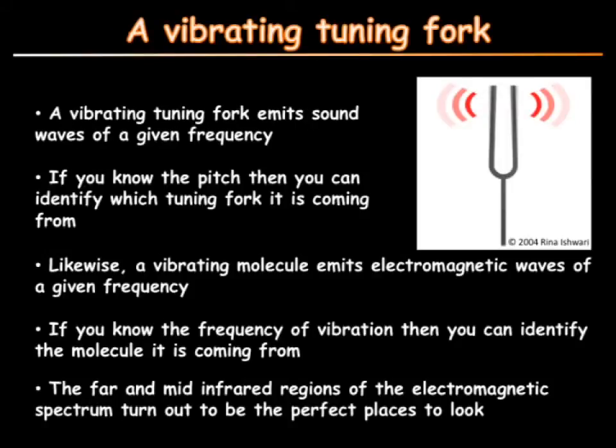Now, the same thing happens, but let's consider a vibrating molecule in the atmosphere. It emits EM waves, not sound waves, but EM waves of a given frequency. If you know the frequency, which we do because we have lab work that tells us this type of molecule will vibrate at this frequency, then you can identify the molecule it's coming from. It turns out that the far and mid-infrared regions, which make up the thermal infrared of the EM spectrum, are the perfect place to look for all these abundant molecules. And that's what we do.